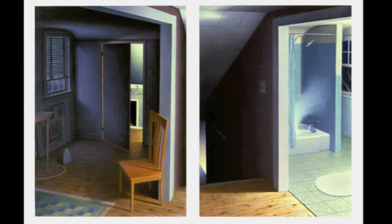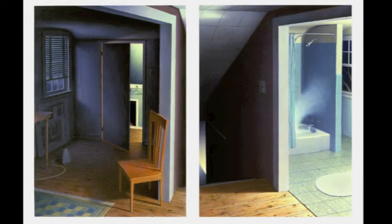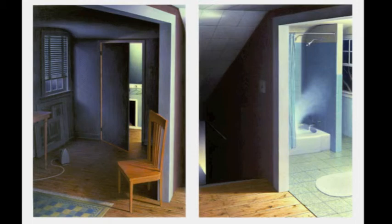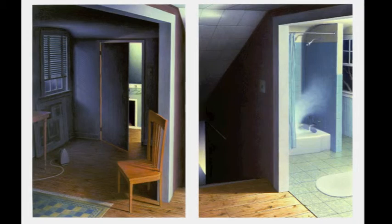And I was intrigued with the whole idea of the steam rising from the tub and this tub about to overflow. So there's almost a drama going on of something about to happen. Like, someone better get to that tub soon, or it's going to overflow into the bathroom. And there's open doors and windows, and it just really opens up a lot of potential for the viewer to bring their own drama and story to it.